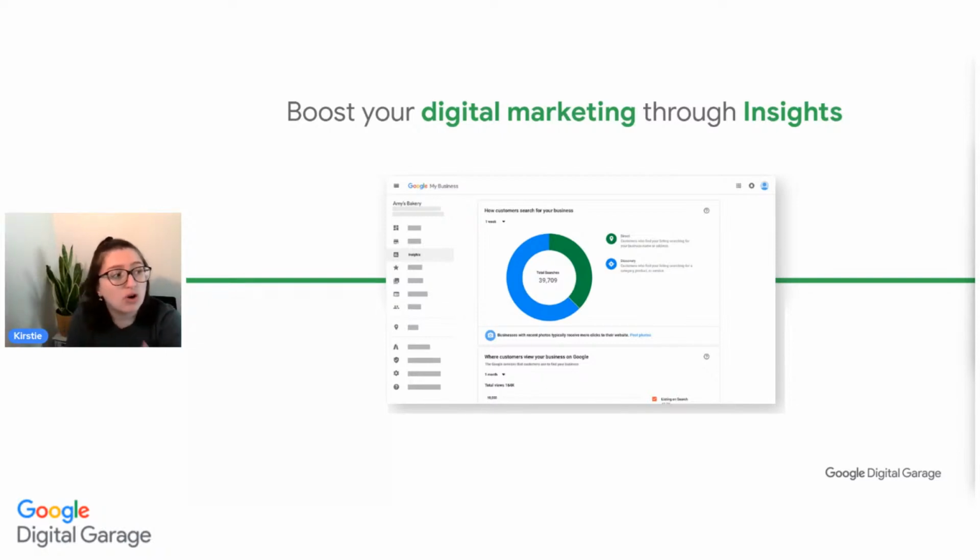Now, again, we talk a lot about insights and the analytics in a session that is all about getting started with analytics. So please do join us for that session in the future if this is something that you feel a little bit more unsure about.